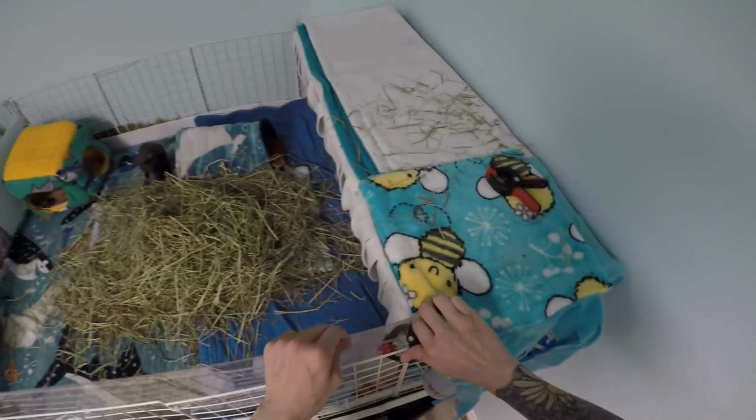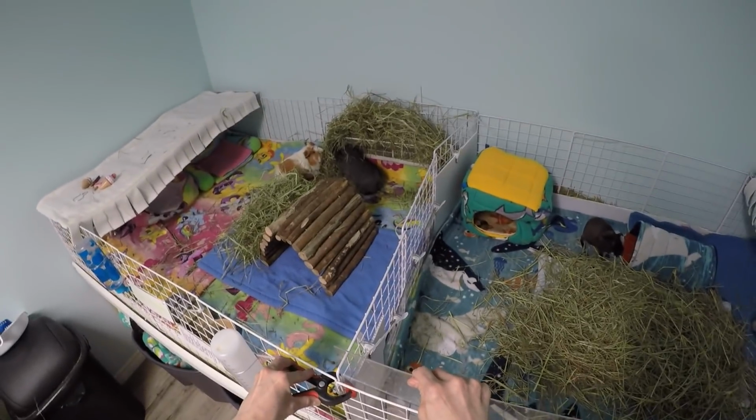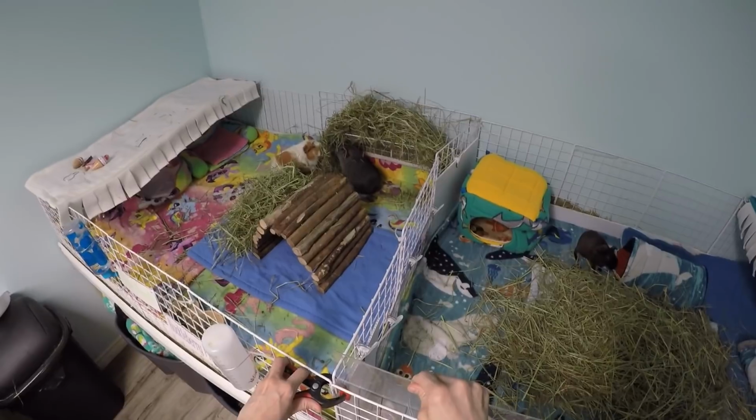So we will put this back up. If you want to see that time where Angus jumped almost out of the cage, I'll leave a little i-card up top below, and you can click on it and see that day where I caught him almost jumping out of the cage. It was crazy.